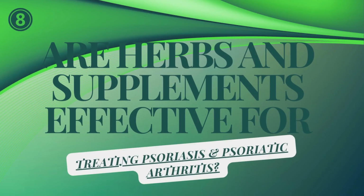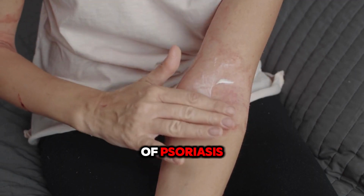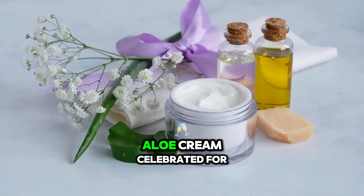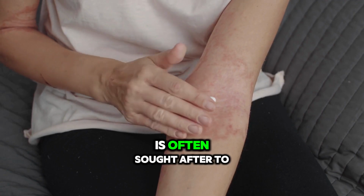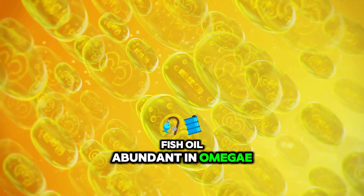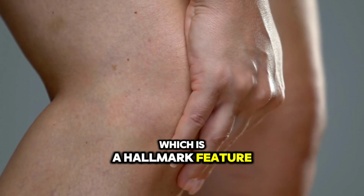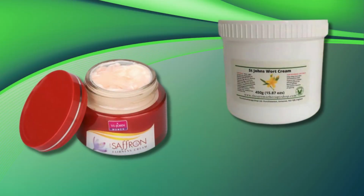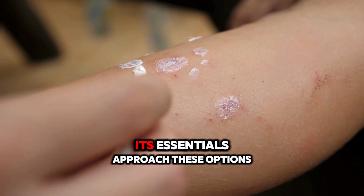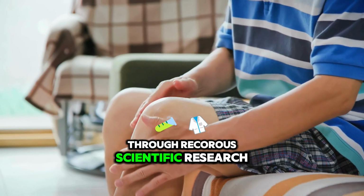Number 4. Are herbs and supplements effective for treating psoriasis and psoriatic arthritis? For individuals grappling with the challenges of psoriasis and psoriatic arthritis, exploring alternative treatments like herbs and supplements is common. Aloe cream, celebrated for its skin-soothing properties, is often sought after to alleviate discomfort and minimize the redness associated with these conditions. Fish oil, abundant in omega-3 fatty acids, is another contender, with some evidence suggesting its potential to mitigate inflammation, which is a hallmark feature of both psoriasis and psoriatic arthritis. Additionally, saffron and St. John's wort ointment have garnered attention within the community seeking natural remedies. However, it's essential to approach these options with caution, as their efficacy hasn't been definitively established through rigorous scientific research.